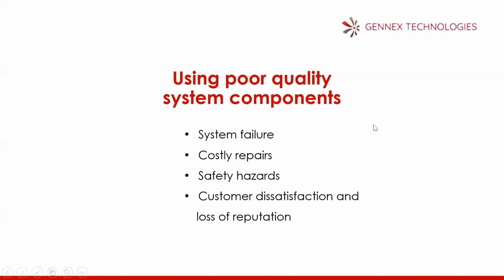If the facility goes in flame and is traceable to the solar installation, the news will go around everywhere, and they will say, oh, Mr. A installed solar in his house and his house is on fire. So generally, solar power system is not safe. There is customer dissatisfaction and loss of reputation.